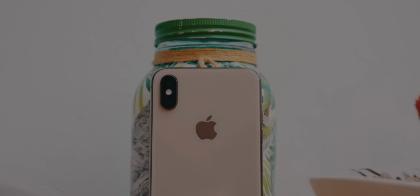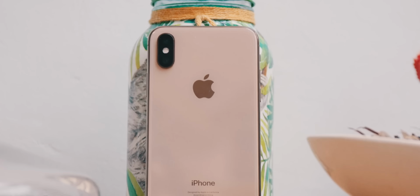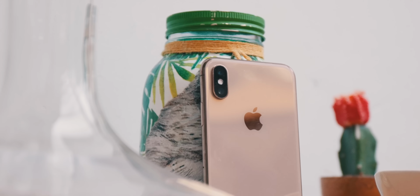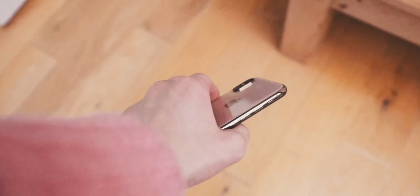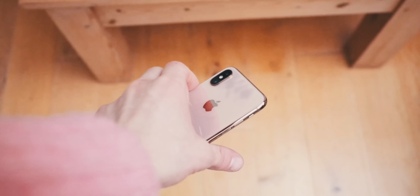So the iPhone XS has been out for a number of years now, and while of course there are new offerings on the iPhone side of things, I do still think the iPhone XS is a pretty good phone. So today we're going to talk about 5 reasons as to why I personally think you might want to consider picking up the iPhone XS in 2022. And the first reason is the screen.